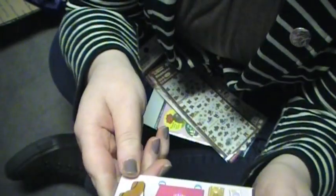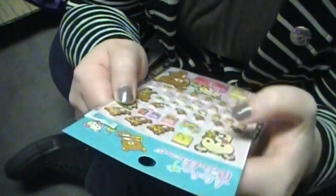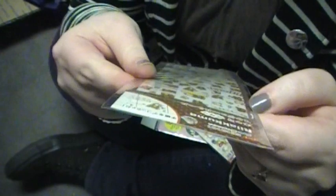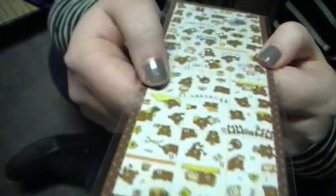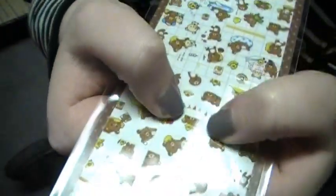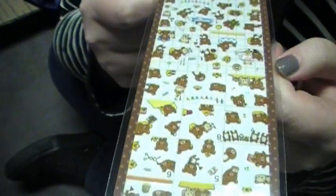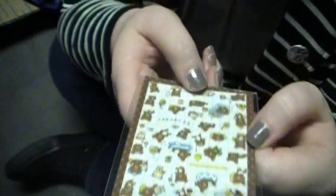This is so cute. I'm guessing it's because they're puffy. A lot of people don't like working with puffy stickers, but I love them. Thank you. Oh, cute! So these are little teeny tiny Rilakkuma. Oh my god, that one's so cute. Rilakkuma stickers for your calendar. Adorable. I don't know if you guys could see this.